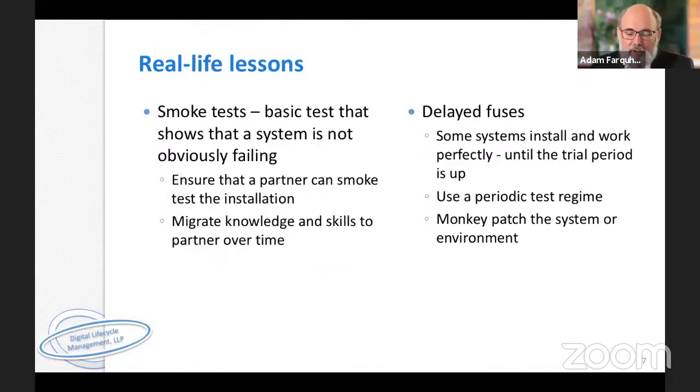Many of us have done acceptance tests, making sure services meet our requirements. In the long-term installation context, we should be making it as easy as possible for our service partner to determine if things are working correctly. Be sure that they can carry out the smoke tests to broadly confirm basic functionality. I think it's important to note that over time, the balance of knowledge should shift towards the partner as we move further and further away from those old systems.